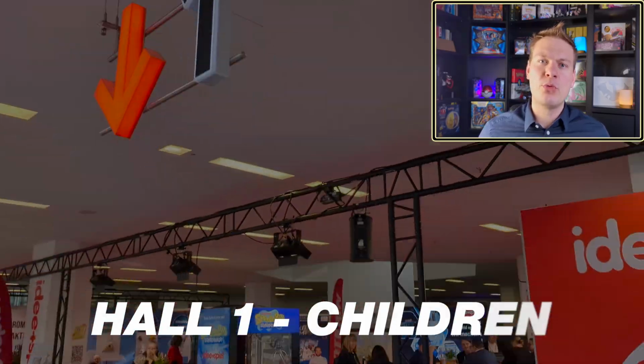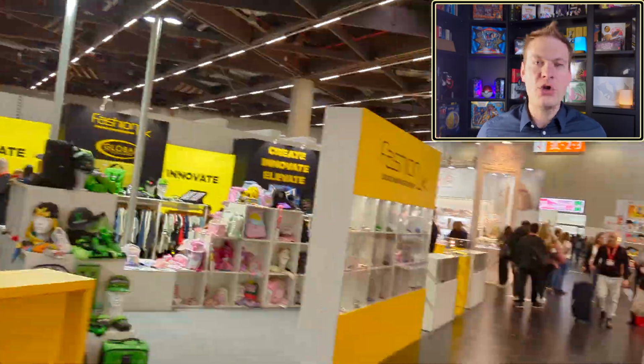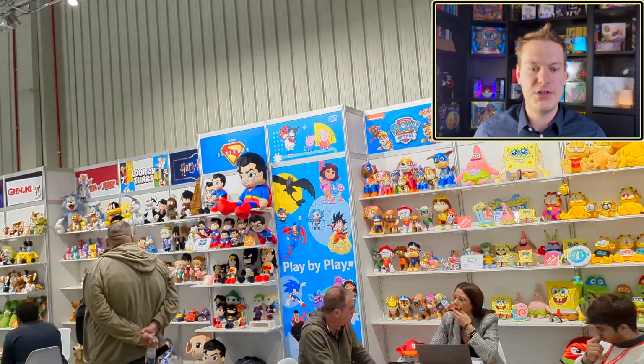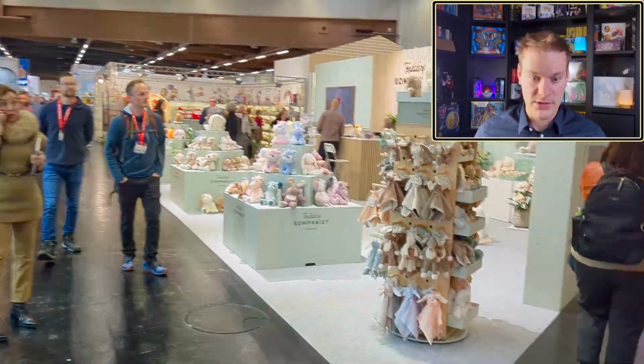Let's begin with hall number 1. I made some notes to not forget which hall was which. This was plush, toys, lifestyle, and dolls. And as you can see, loads and loads of different things to see here. This was such a big convention with so many different vendors. 12 halls in total, and you can see right here lots and lots of merchandise and everything about plush and toys and dolls and anything.